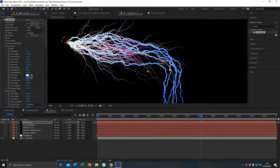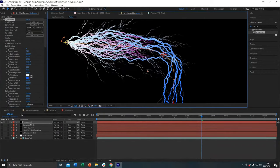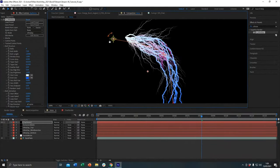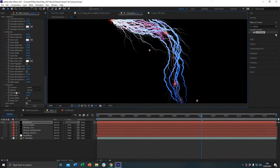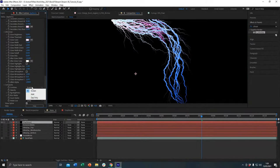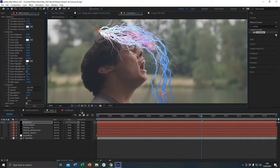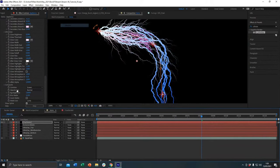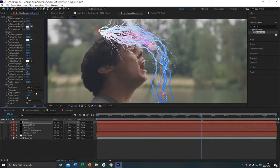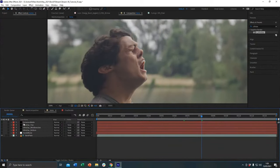And then of course, I just really like this spline thing that we can play around with. Just really cool. I really love it. And then we can change the composite maybe to zap only. So now it's just the zap. So you don't have to screen it or add it. You can just do it in here with zap only. So yeah, that's Ultra Zap.